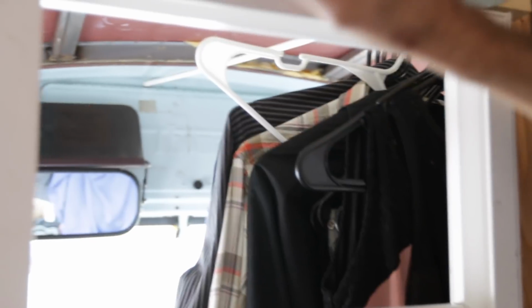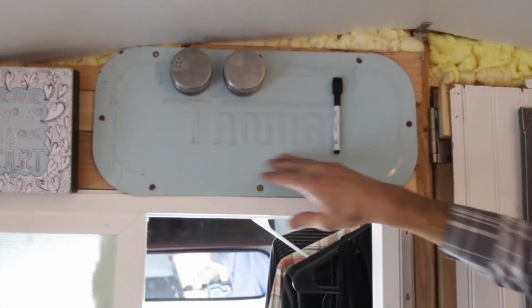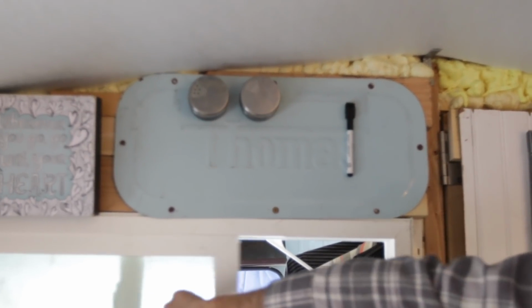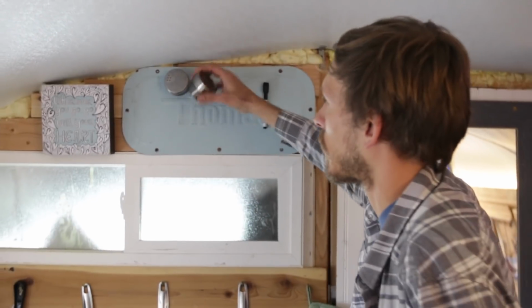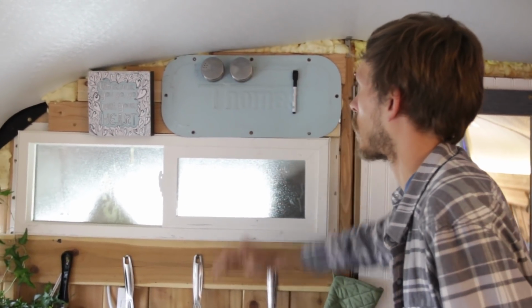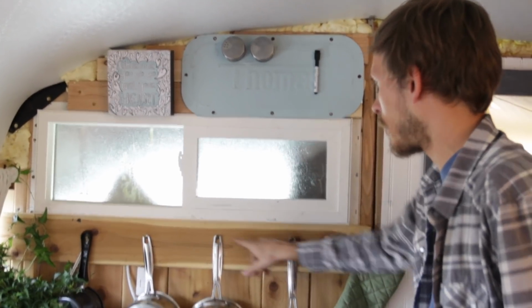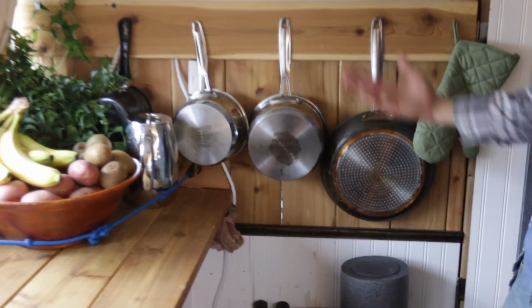Speaking of original bus, this guy right here, the Thomas, was an original piece of the bus, and we decided to make it part of our living room. So we really enjoy it there. It's also magnetic, so we can use these magnetic salt and pepper dispensers, which is super cool. And then we just screwed in a couple screws here, about a 30-degree angle, and that's what we hang these pots and pans on. Super practical.